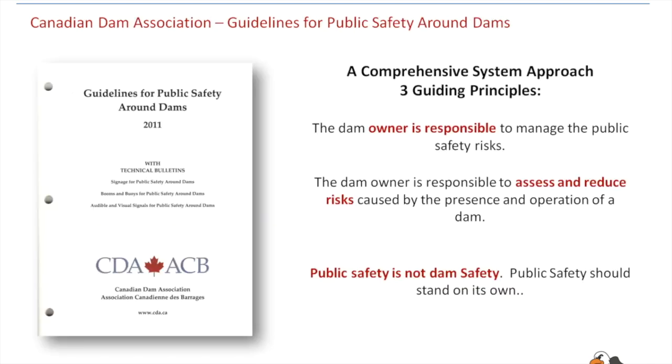So to get started, I want to give credit where credit is due. Much of what we do here at Worthington and much of what this presentation is modeled after is the Canadian Dam Association, their guidelines for public safety around dams, which was officially published in 2011. And the Canadian Dam Association's guidelines are based on 3 guiding principles. Those guiding principles are that the dam owner, that's you, is responsible to manage your public safety risks. Principle number 2 is that the dam owner is responsible to assess and reduce the risk caused by the presence and operation of their dam.